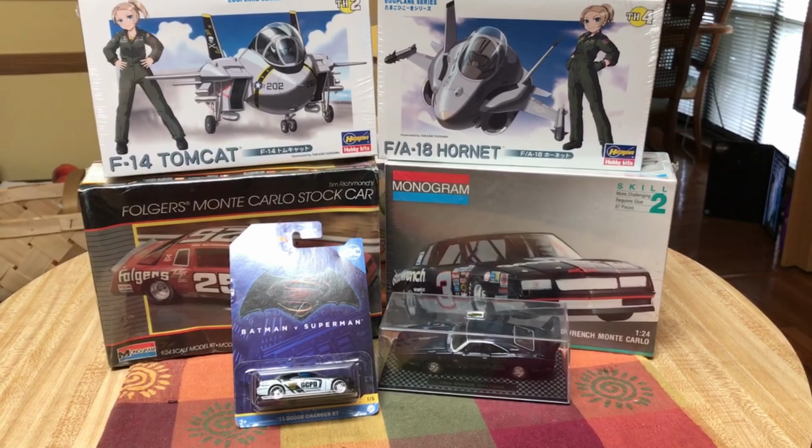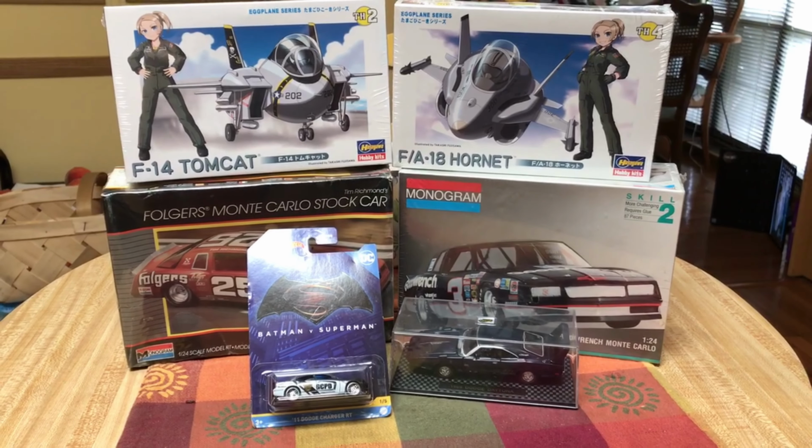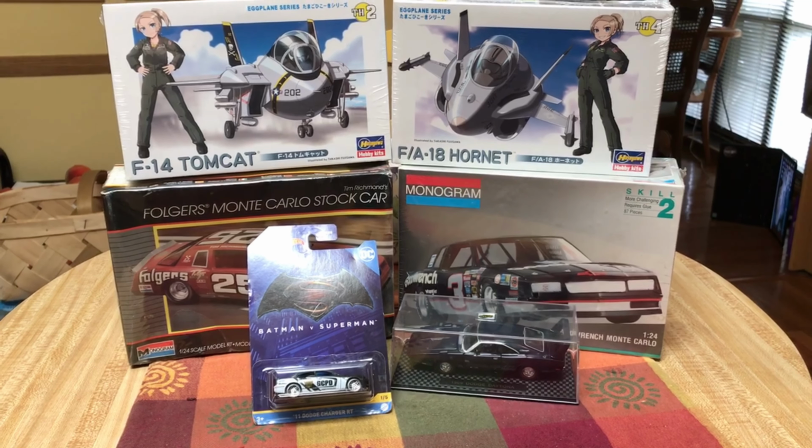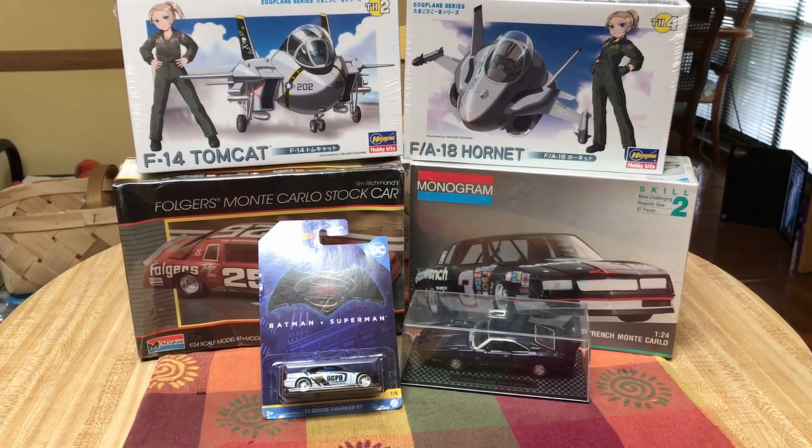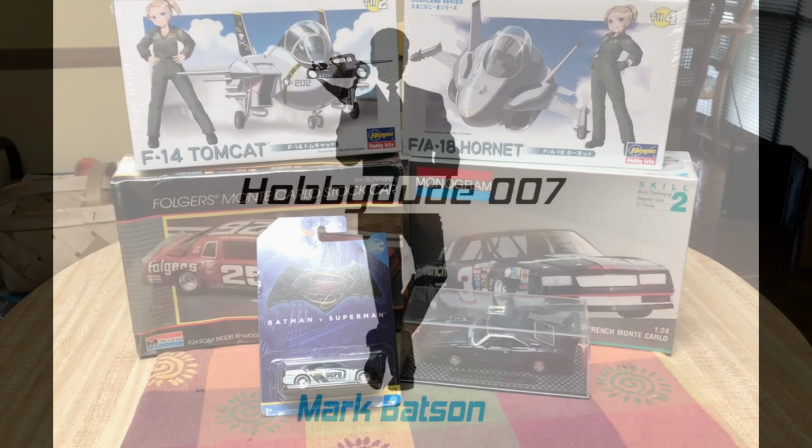I am still in eastern North Carolina, staying a few extra days with my mom. Thought I would share the stash adds from the Down East Con in Havelock, North Carolina. Stick around, I'll show you what I got.